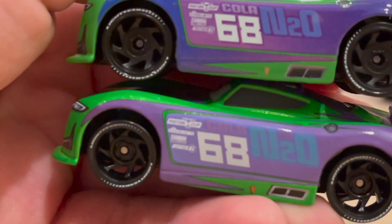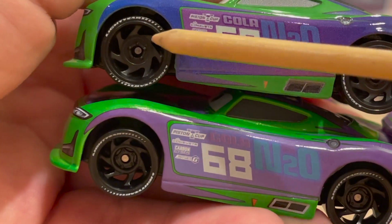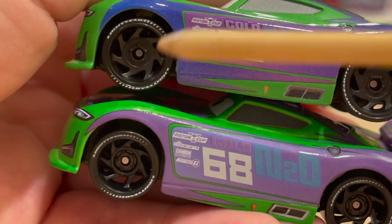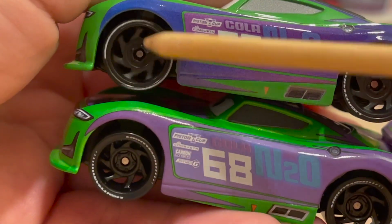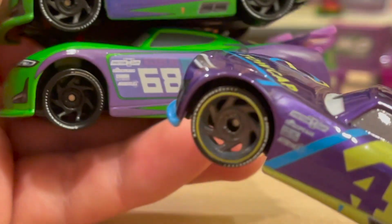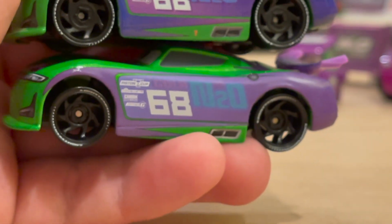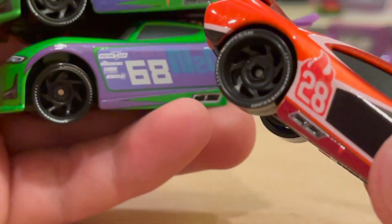Both have black rims, and I have to say, when Thailand doesn't have to paint rims, they do a good job. These look nice and clean, and I'd say they actually look better than the Chinese ones. But if Thailand had to paint these, like with JD McPillar, they did gray, and they don't look so good. But it's funny, I have a whole bunch of black ones that they've done recently, and they did a good job.